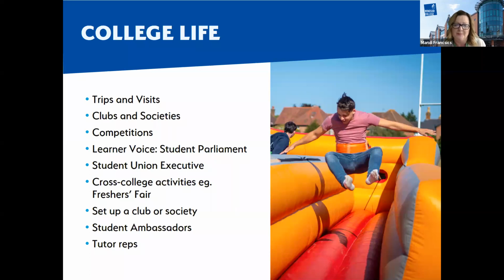We listen a lot to Learner Voice through our student parliament, and you can join the student parliament as a class rep or a course rep, and you represent your class by talking to different managers from different departments 3 times a year to say what would make life better for your cohort, for your group of students. And as I say, you've got the student union where you can have different roles, whether that's the student president or the charities commissioner or the fundraising commissioner or secretary.